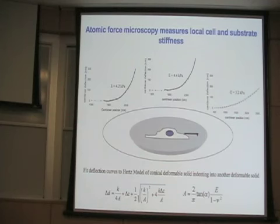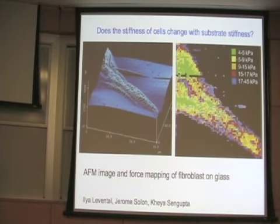Okay, so that's that. And the result is this, something that people have seen since they first started to do atomic force microscope measurements of cell stiffnesses. If you take a very rigid material, two things are pretty evident from, in this case, a fibroblast protruding on a plastic surface. One is that on this kind of pixelated stiffness map, where each pixel is about 50 by 50 nanometers, there's a fairly large heterogeneity of stiffnesses.